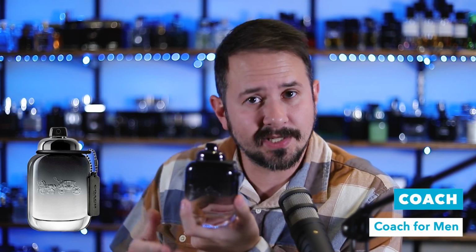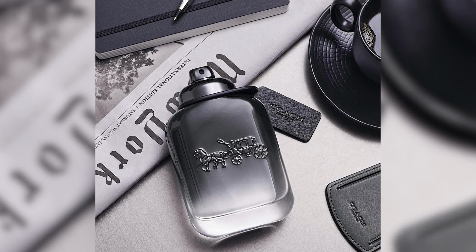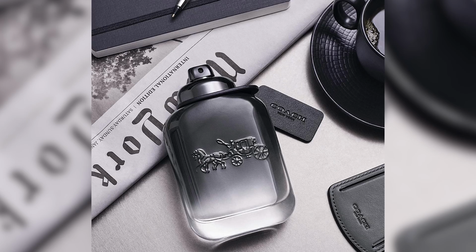Coach for Men gets a lot of love from people for being affordable. Again, having a nice presentation. So it doesn't look really cheesy and crappy sitting on your shelf. A lot of people, that is not important, but to other people it is. You want something that looks nice. So when people come over, they don't look at it and go, oh, you're wearing the Hugo Boss. Can't afford the Boss. You had to get the Hugo Boss. So yeah, you don't want that, right? And this looks pretty nice.